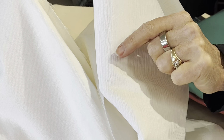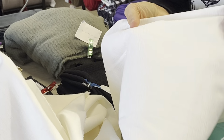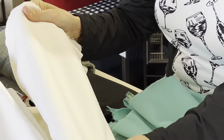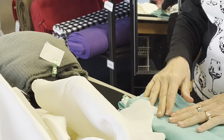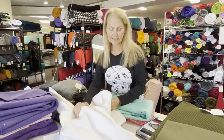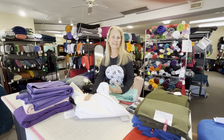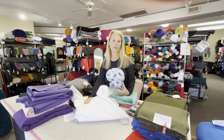The only sheen that it's got in it is actually in the raised vertical wavy lines. And it's got nice lengthwise stretch. I'm just gonna go side to side. Basically no side to side stretch, but it would make a lovely pair of dressy pants. You could line them if you wished. But I think it would also make a fantastic blazer or a lightweight, very dressy coat.